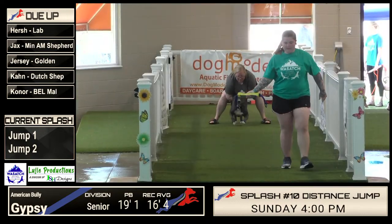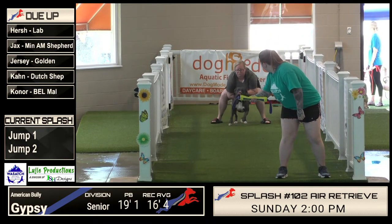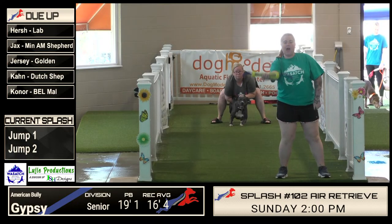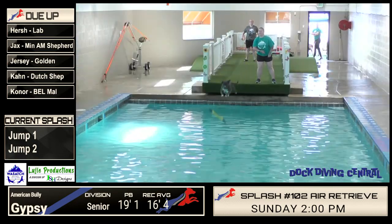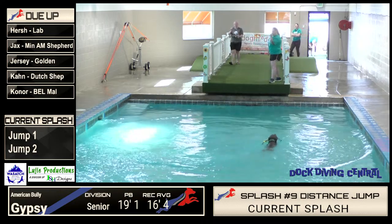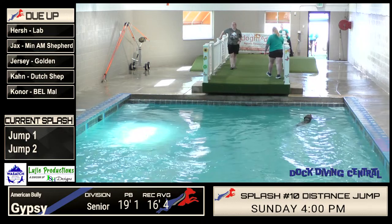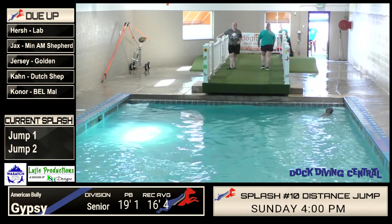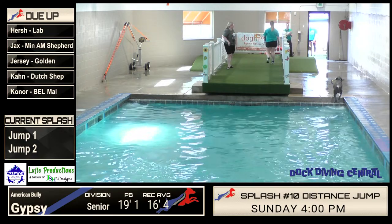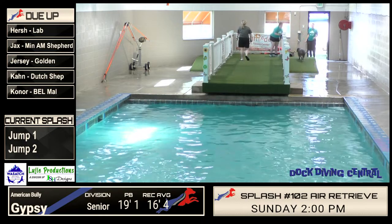Jump one coming up, Kylie and Gypsy. Holy cow, another big Gypsy jump. Good girl, Gypsy. This is a big, big one. Jump number one coming in at 18 feet, 5 inches. Good girl, Gypsy.